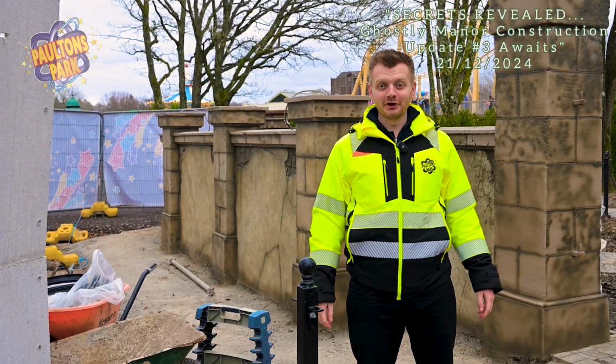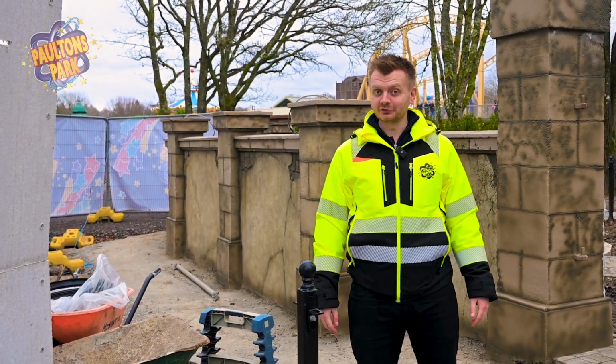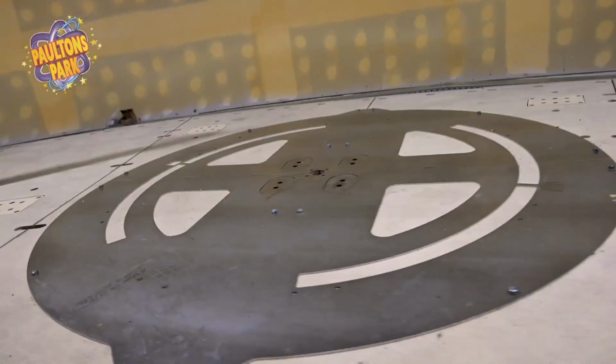Welcome back to our third Ghostly Manor construction update video. Keep watching, because in this video we're going to have a look at the actual ride vehicles which are now being installed into Ghostly Manor, along with lots of other exciting updates. There's been so much going on here, so lots to update you on.